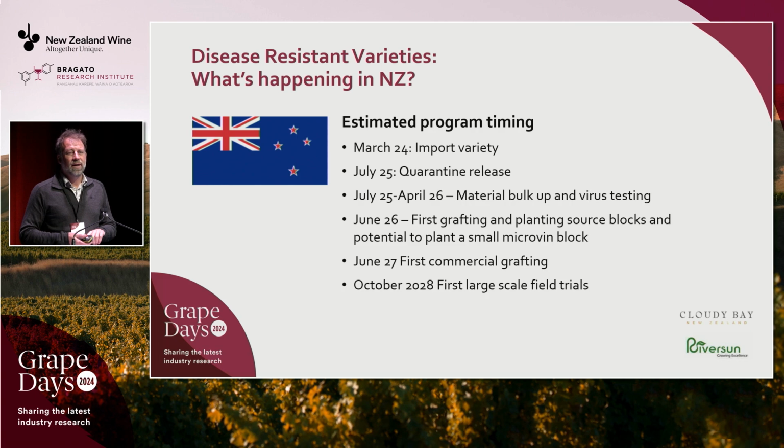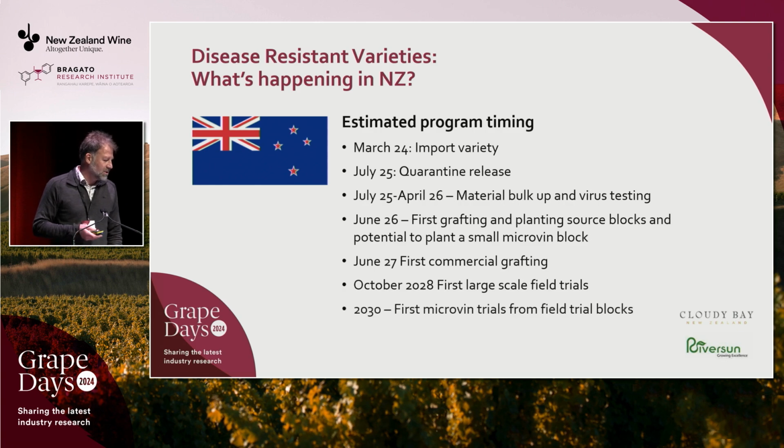And we think by about 4 years from now that we could see commercial plantings of these new varieties, which is super exciting. And then probably 2030 will be the first time we get to taste any of these wines grown in New Zealand soil. So it is a long-term project, but, like the rest of the world, everyone's moving in this direction. Our strict quarantine means that we have to get on with it. So Riversun are doing that.